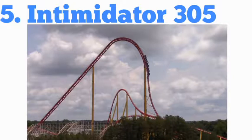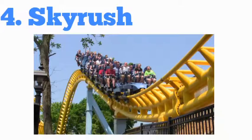But the ride's a bit repetitive. It just seems to turn, and then a bit of airtime, turn. Yeah, it looks a bit repetitive. However, some people say it's too intense. I don't think there's such thing as too intense. But yeah, anyway, it looks like a great coaster. Number 4 is Skyrush at Hershey Park.